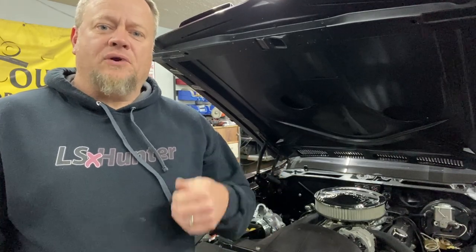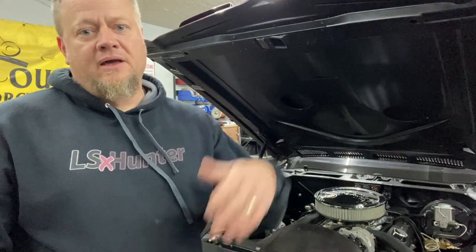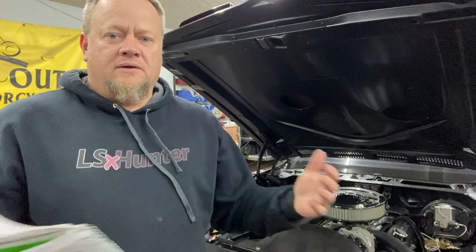I've been working through the system here, and I know the different things that can cause this pinging. One could be the octane of the fuel or bad fuel. If you don't have enough octane, you can have issues, which is tied to your compression. If your compression ratio is too high and your octane's too low, you're going to have problems. So that's one thing I've been considering.